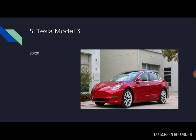It's smaller than its predecessor, the Model S or the Model X, but still, this is a $35,000 Tesla. When you can buy a mid-size sedan for more than that, I think I'm going to buy the Tesla. The Tesla's got more tech, everything. The Tesla is just awesome. It deserves a 21 here, just because it's awesome. You cannot get a better car than this right about now.